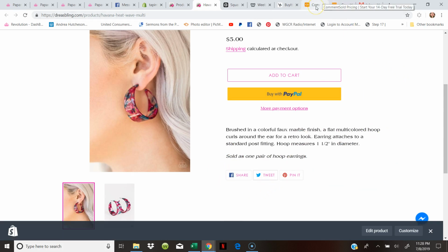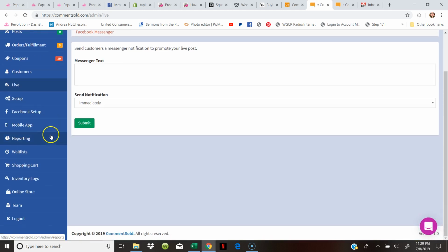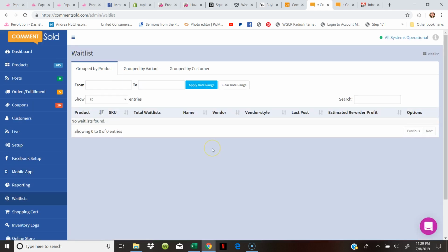The other thing with Common Soul is that in case ManyChat goes bad, they do have a solution to message people, letting them know that they can come shop. So you can send messages through your messenger to your customers. And also the other thing that I love is the wait list. So you can start taking pre-orders without having to take money yet until inventory is logged into your site. So I do love that.